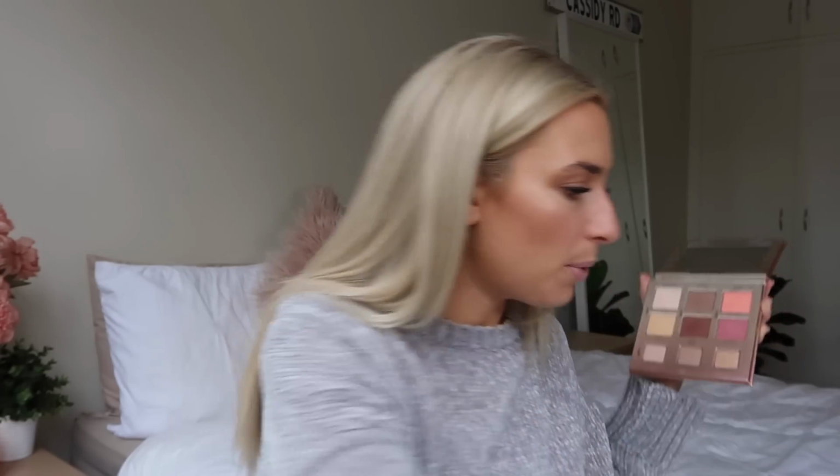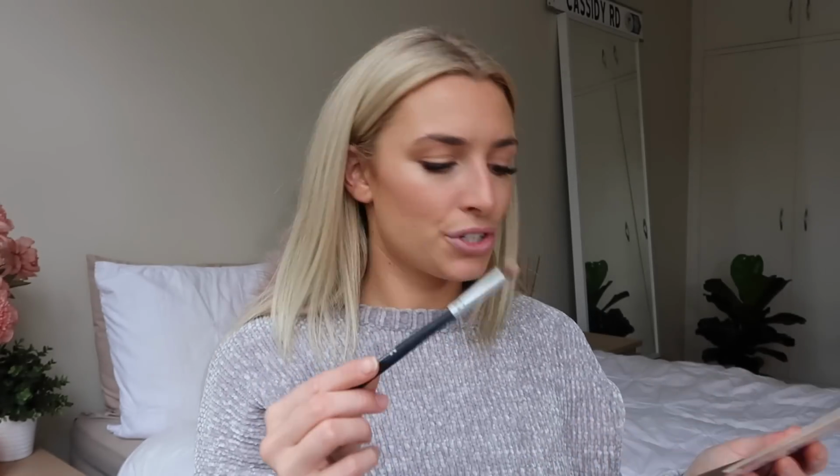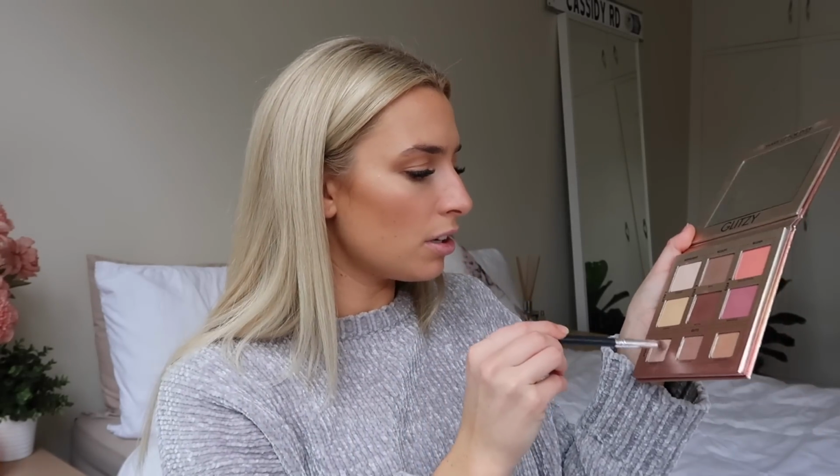Well, I've been taking Golden Sand because it's a really pretty shimmering color, and whacking that on the middle of my eyelid. But then I take a little brush and I take pink gold and I whack it in my inner corner.